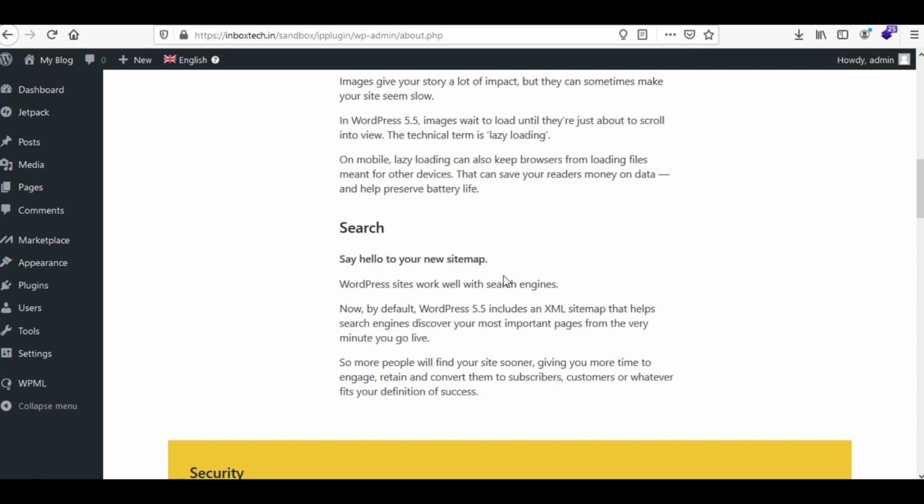You can see the search functionality. Say hello to your new sitemap. WordPress sites work well with search engines. You know about the XML sitemap and SEO. With WordPress 5.5, SEO is improved, so more people will find your site sooner, even if you do no SEO for that.